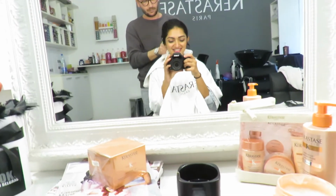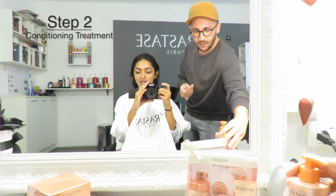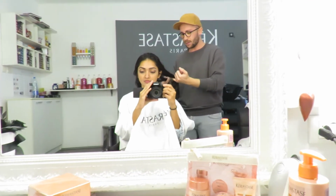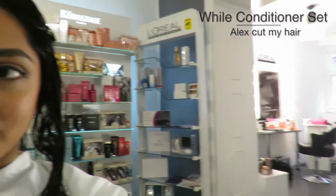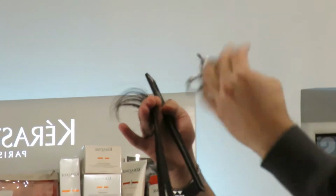Then we went and washed out that first stage of the treatment and put in a second, like I think conditioning stage. And I believe that was left in for about 10 minutes. I'm getting a massage and circulation treatment time with this little brush. Feels amazing. While he cut my hair and gave it this fresh new style.